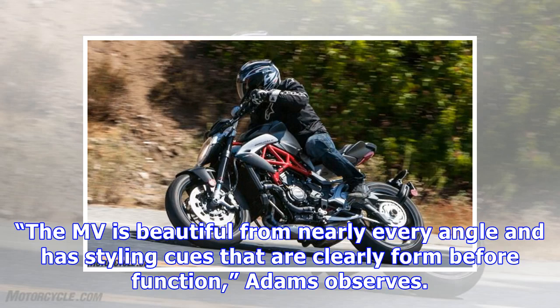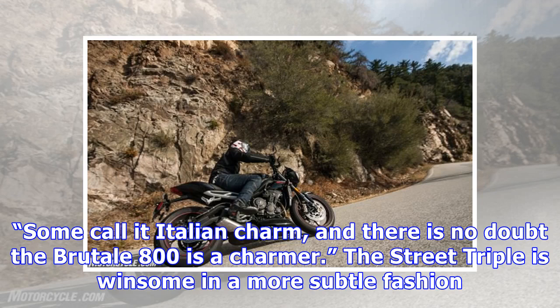"The MV is beautiful from nearly every angle and has styling cues that are clearly form before function," Adams observes. Some call it Italian charm, and there is no doubt the Brutale 800 is a charmer. The Street Triple is winsome in a more subtle fashion.